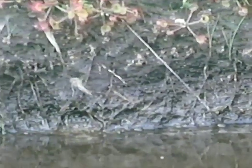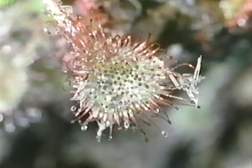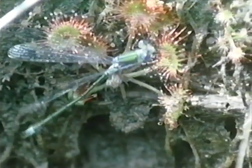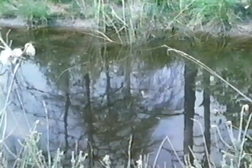Laying eggs can be a risky business. Some adults fall prey to fish or frogs, and there are perils at the water margin too. The sticky leaves of the insect-eating sundew. Many a damsel ends her life in their tacky embrace, and even a robust dragon can become ensnared. Yet others are trapped in cobwebs at the water's edge.